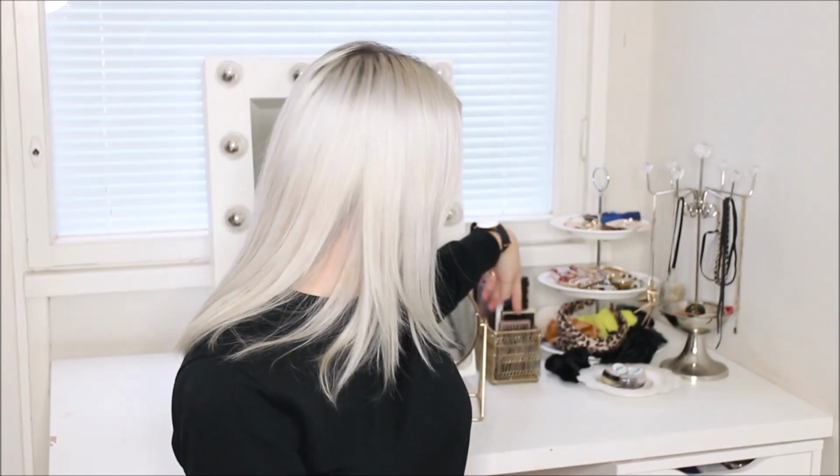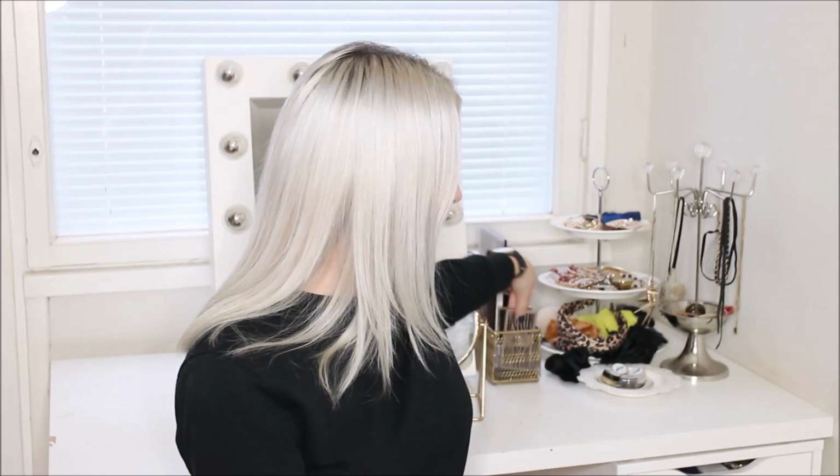However, as you can see, my palette is broken, and I do store this palette over here like this. One day when I reached for this palette, I just noticed that all of this eyeshadow had crumbled into this basket or into this container. So unfortunately there was like 2-3 uses worth of product.